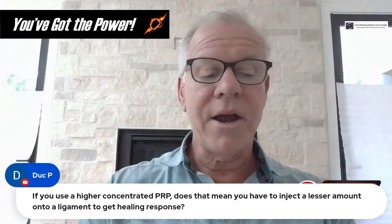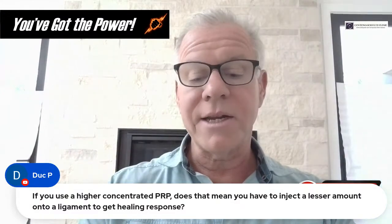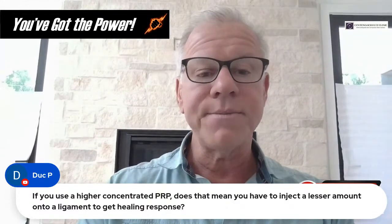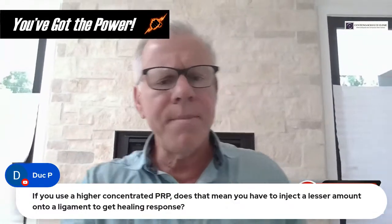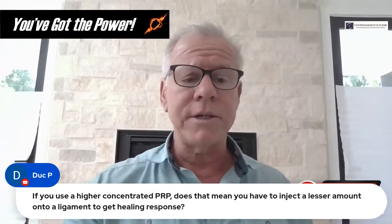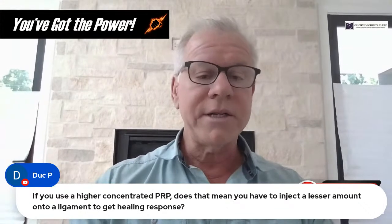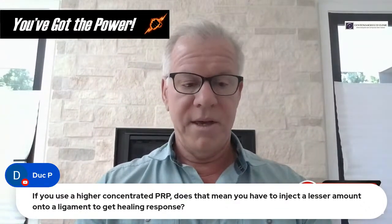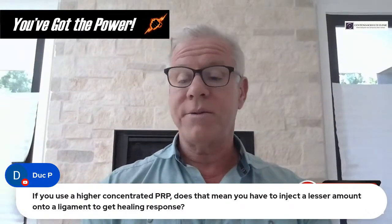Doc, if you use higher concentrated PRP, does that mean you have to inject a lesser amount onto a ligament to get a healing response? Not really a lesser amount. So it's still the same amount. The amount of PRP that's used is the amount necessary to cover the ligament or other structure, whatever it is we're treating.